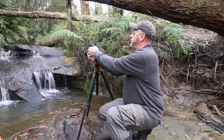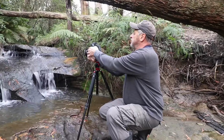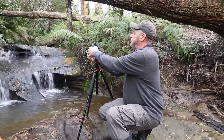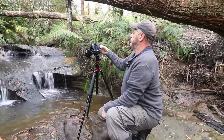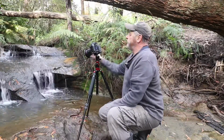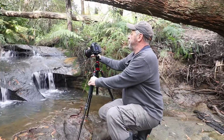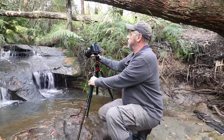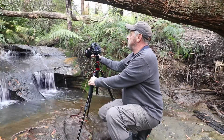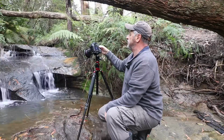Once again, we enlarge it. We look at the circular polarizer, see what we can do there, just to bring out that blue and get the sheen off the rocks. That's about how I want it. 2-second timer, and away we go.